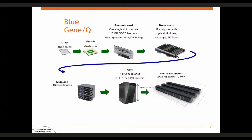So that brings us to 32. Then we put 16 node boards together into a midplane. So that brings us to 512 nodes in a midplane. That's an important number to remember later on, because that's our smallest unit of allocation on Mira. And then we have 2 midplanes within a rack, again for 1,024 nodes in a rack. And then we arrange 48 racks of Mira together into the full 10 petaflop system.